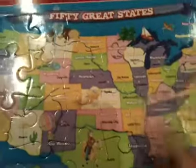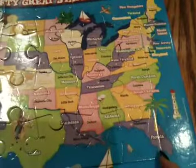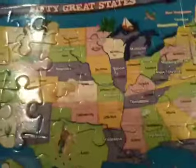Here, let's see. Look. Is this Illinois where we live? Yeah. And what's this? Is this Florida? Is this where Disney World is? Is that where Mickey is? Mickey Mouse? Is Tennessee where Uncle Bob lives? Tennessee?